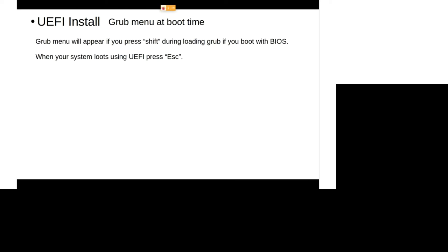Now, when you put in Ubuntu and grub, what does the escape menu do? When the system boots, the escape menu is what takes you to grub, if you haven't got grub automatically loading. So if grub is hidden and you just automatically boot up, then when you're booting, you push escape, and it shows the grub menu.